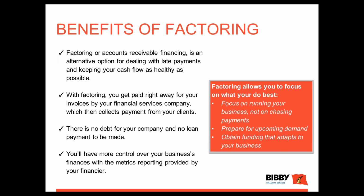Obviously, what kind of slide would this be without showing you, or what kind of pitch would this be without showing you the benefits of factoring, right? So there's a lot of benefits. The reality is it comes down to being able to have predictable cash flow. It gives you more control over your business finances with the metrics that the financier provides you. It's not a debt for your company. It's not a loan payment, right? Sometimes some of the products offered are term loans for a short term that come with a high payment, and now you're chasing that payment plus your payroll plus your overheads.